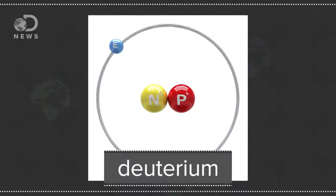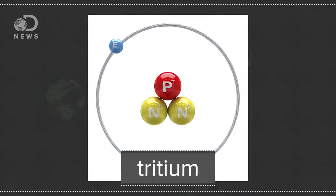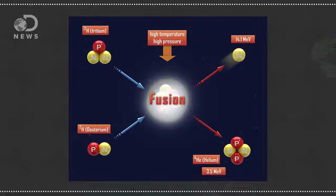Deuterium is a stable hydrogen isotope with 1 proton and 1 neutron, and tritium is also an isotope with 1 proton and 2 neutrons. The 2 isotopes can be smashed together to form helium in a process called fusion, like what happens in the core of our sun. But that only starts to happen at 50 million degrees Celsius, hence why these devices are called thermonuclear bombs.